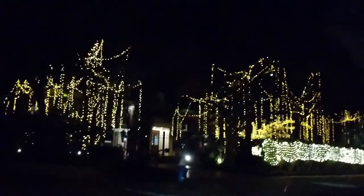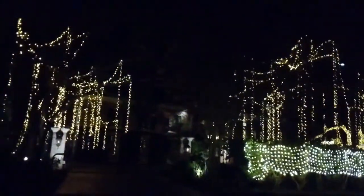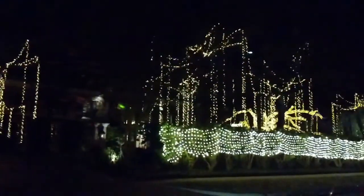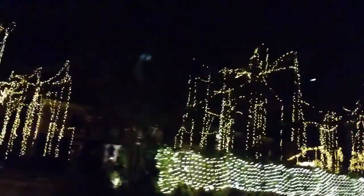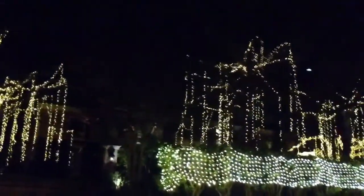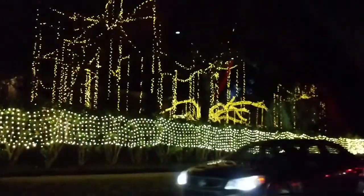Are we in River Oaks? Yeah, we're here already. And that one as well. So pretty. We're in River Oaks, guys. They just use one color of Christmas lights. It looks very, very elegant.